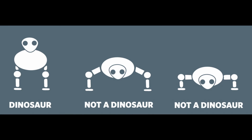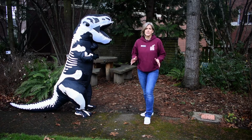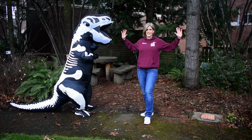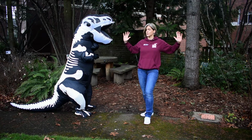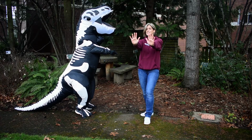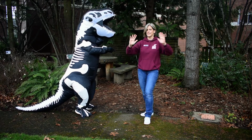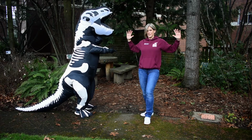This helps them to run faster and move more efficiently. Lizards and other reptiles don't have that hole in the hip, so their legs actually go out to the side like this. Dinosaur legs are straight, and lizards are out to the side like this. Try that with me. Dino legs, lizard legs.